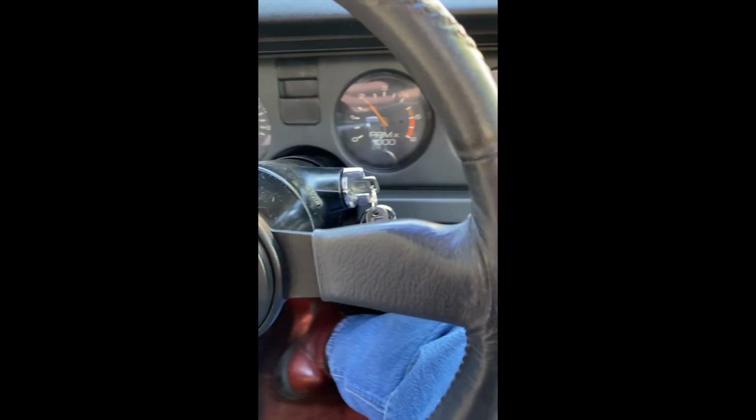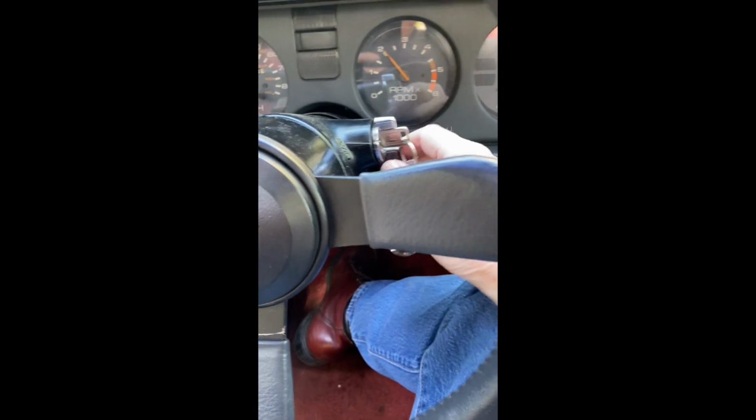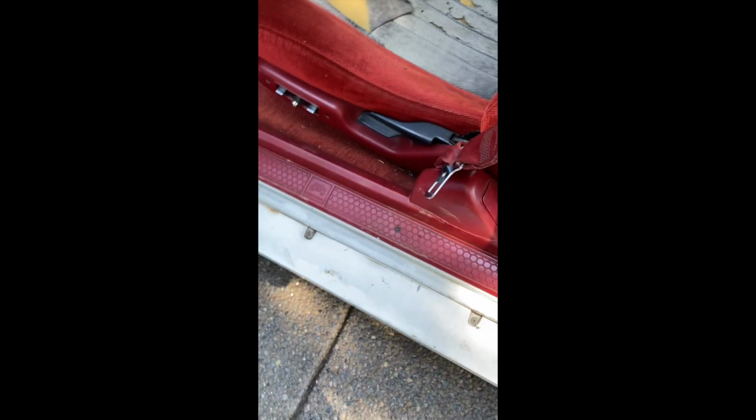It even has the warning when you leave your keys in, which is nice. The carpet looks like it's seen better days, but it's not too bad. I plan to clean it up. On the Camaro that I had, I just shampooed the heck out of it, and it came back pretty good. One thing I don't like about these third gens is there's no metal sill plate, so it's not good. This car does have the adjustable mirrors, left and right.